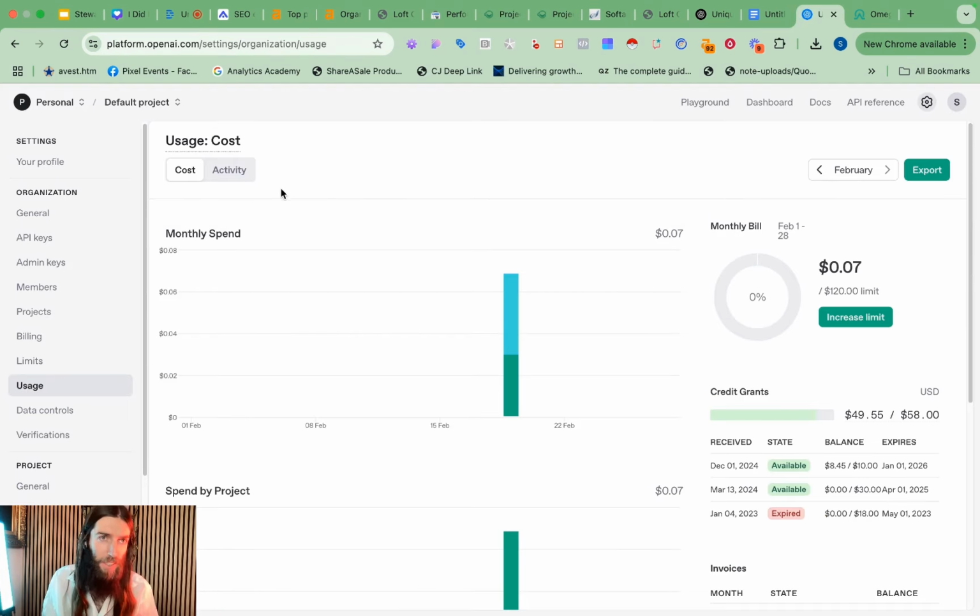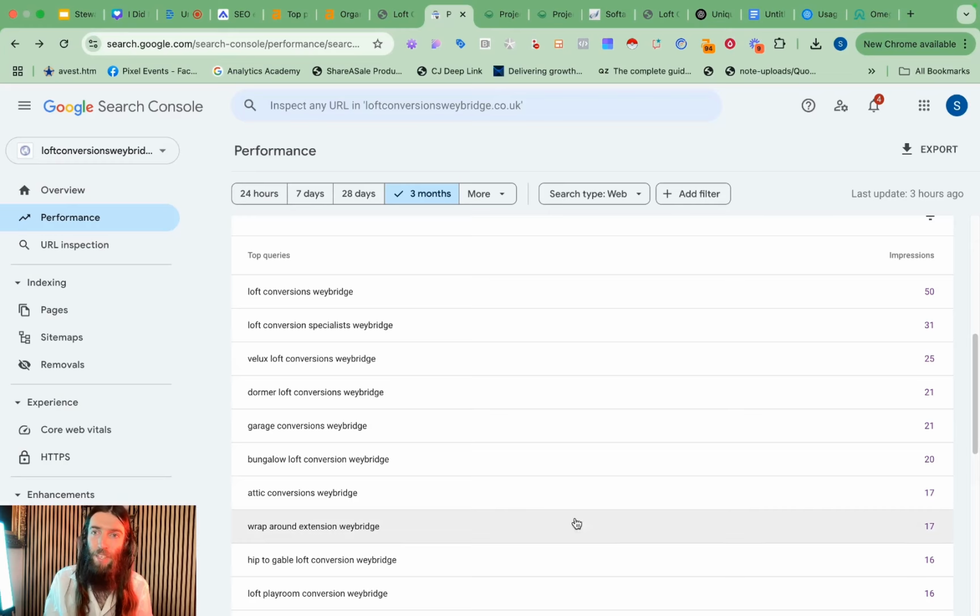And now what's that cost? If we go into my OpenAI dashboard and go to usage, we can see today's the 19th of February, and there we are, 19th of February. I've spent $0.07. So it's only cost me 7 cents to publish those 20 pages. Now they're not the best content in the world, but they don't need to be, because we know from Search Console that we're already ranking for these queries, and these are hyper niche long tail queries. It's not going to take much to actually rank for them.